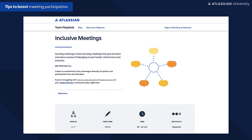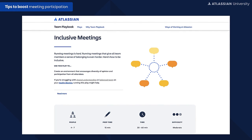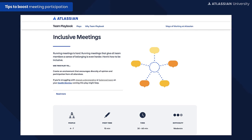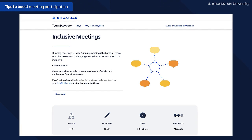So for me, I'm a big fan of Atlassian's Team Playbook play called Inclusive Meetings. And it's all about how do we set ground rules for our meetings? And these are rules in terms of how do we want to collaborate? You might have examples like, hey, we're going to raise our hand when we want to speak, or for every topic, we're going to hold questions until the end of that topic.